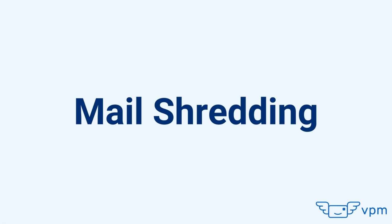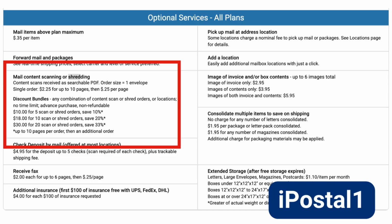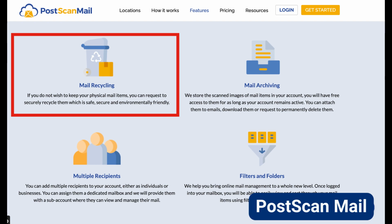Mail shredding. Another part of your security is on-site mail shredding. You want to make sure that no one has access to your mail. So which virtual mailboxes have on-site mail shredding? iPostal 1. Yes, the mail shredding is done by the mail center on site. PostScanMail. No, you can only request to recycle your mail items, but there are no shredding services at this time.